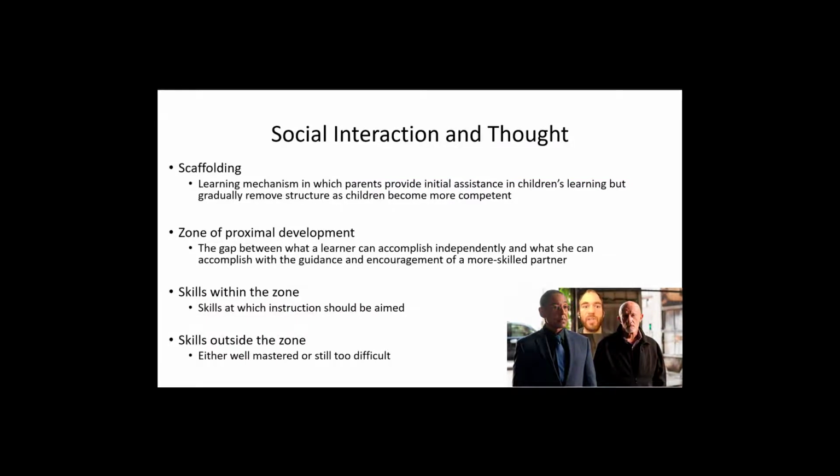Social interaction and thought. Scaffolding. It's a learning mechanism in which parents provide initial assistance in children's learning, but gradually remove structure as children become more competent. The zone of proximal development is the gap between what a learner can accomplish independently and what he or she can accomplish with the guidance and encouragement of a more skilled partner. So the idea here is like scaffolding in construction, a similar concept.